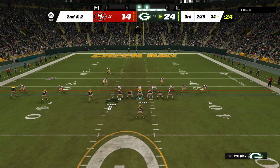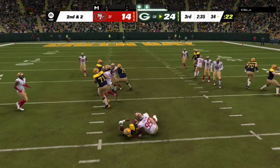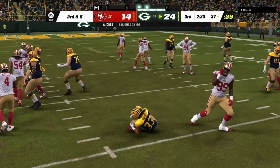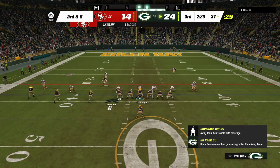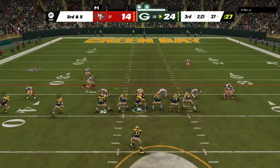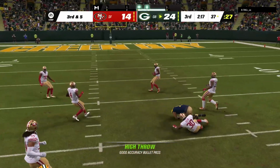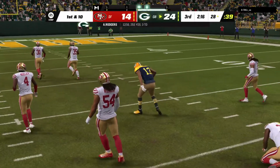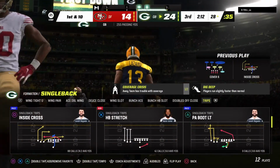Here's 2nd and 2. They'll go again to Jones. And it's been like this all night long. Nowhere to run as they stop him behind the line. Here's Rodgers. He's got the hook up to Lazard. And he's going to have the Packers first down as they're able to get the 3rd down conversion.